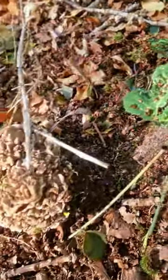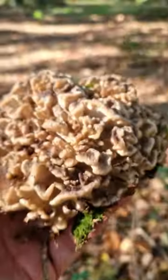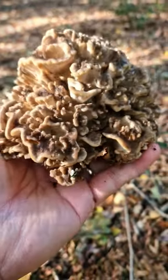I still need to find my water bottle. But look at what I found. Another hen of the woods, or your maitake.